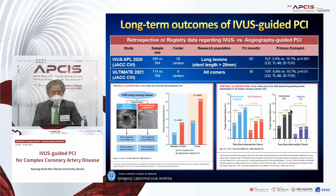Recently, we published the long-term outcome data of IVUS-guided PCI, the IVUS-XPR and ULTIMATE studies with 3 and 5 years of follow-up. These two are RCTs comparing IVUS guidance and angiography guidance. With the longer follow-up, the statistically significant difference in the 1-year primary endpoint was accentuated, and the IVUS-guided group definitely showed superior long-term outcomes.